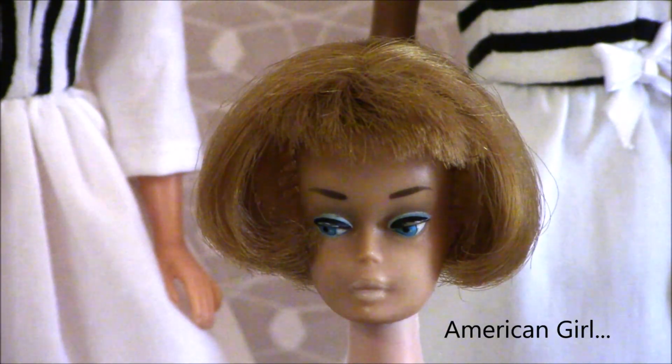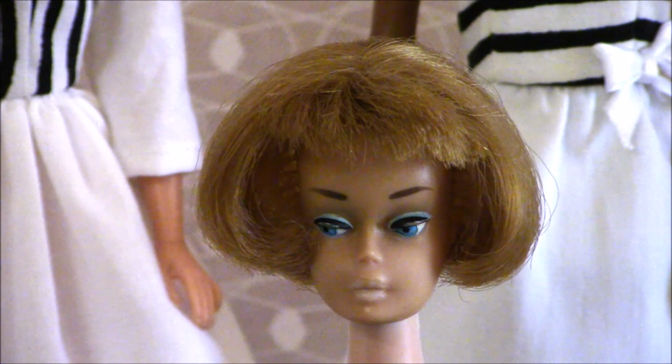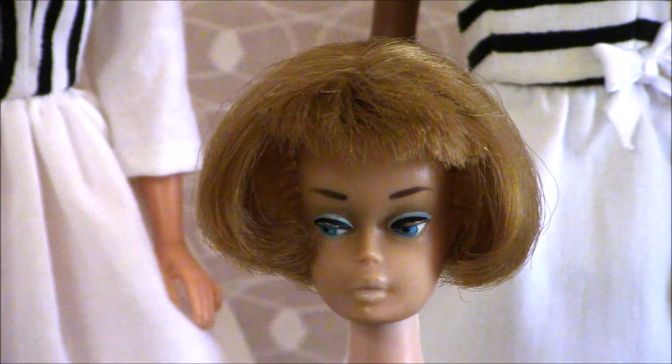The third doll on the second row is American Barbie. She was released in 1965, and her hair is a page boy cut. She did come in different variations, as in blonde, brunette, and this one, which has slightly more of a reddish tint to her hair. She did have molded eyelashes as well.